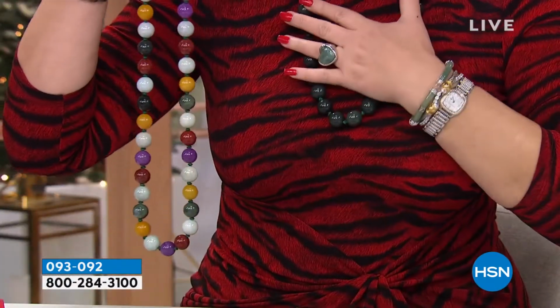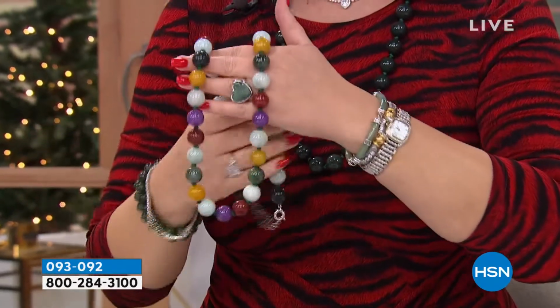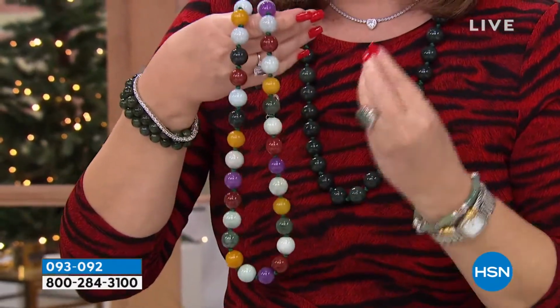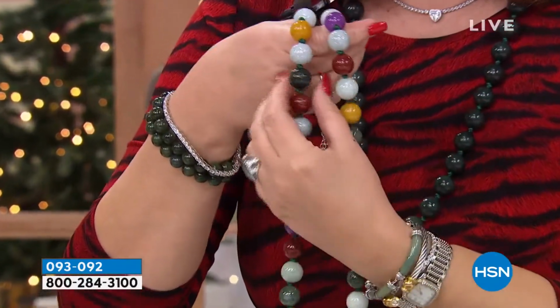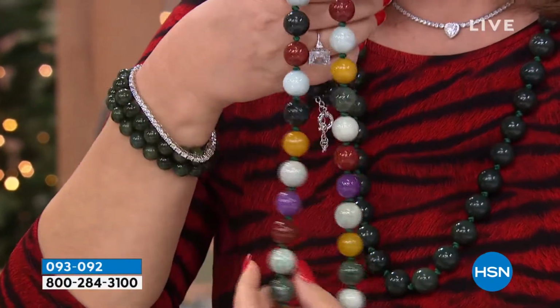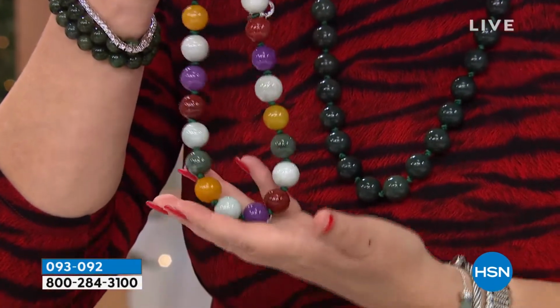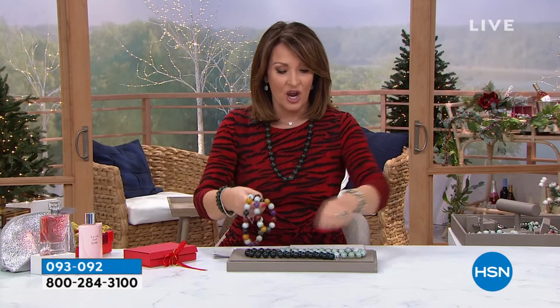So we have it in the dark green. We call this nephrite. Then we have the multi. The multi has 3 different types of green jade. It has the dark green nephrite, it has the light green Burmese jadeite, and then it has the darker green jadeite. So there's 3 types of natural green jade in the multi. Amazing.